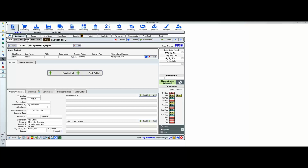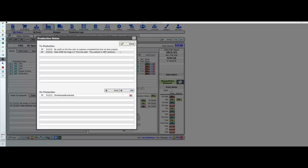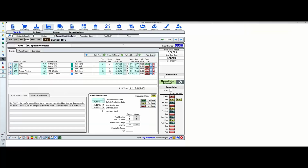So if we go to the production view of this order, there's where I get those production notes popping up at me. But I'm going to dismiss those. And I can see here, I actually have not only different machines, I have different embellishment types. So I have embroidery on a left chest, I have screen printing on a full front, and then I have 3 different DTGs, full front, full back, and left chest, on different quantities. This is a complicated order.